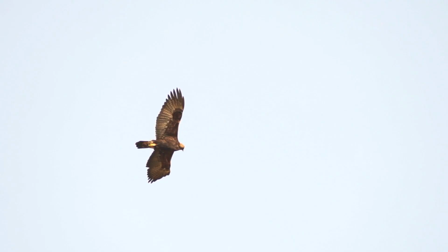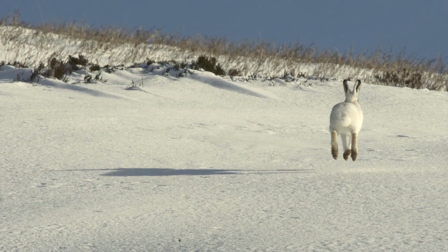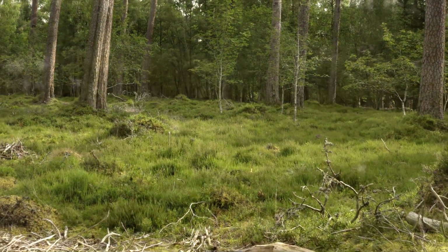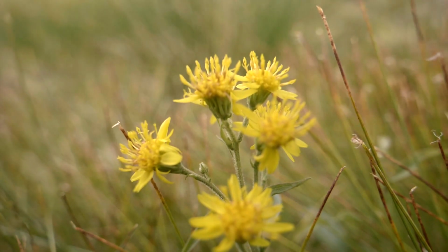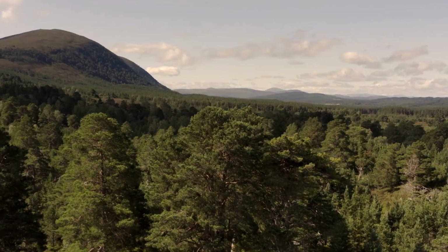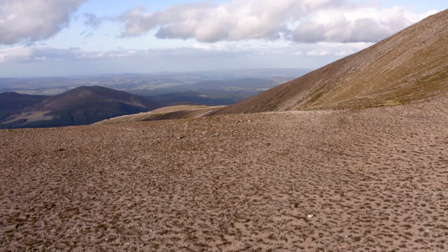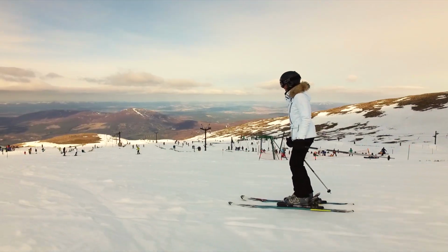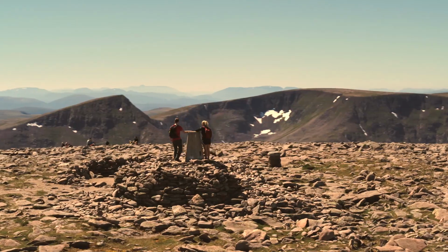The Cairngorms National Park is the biggest in the UK and is amazing for wild plants. It has over 1,900 species across diverse habitats, from the Caledonian pine woods to the tundra-like plateaus. Thousands of people flock here looking for adventure in this spectacular, massive landscape.